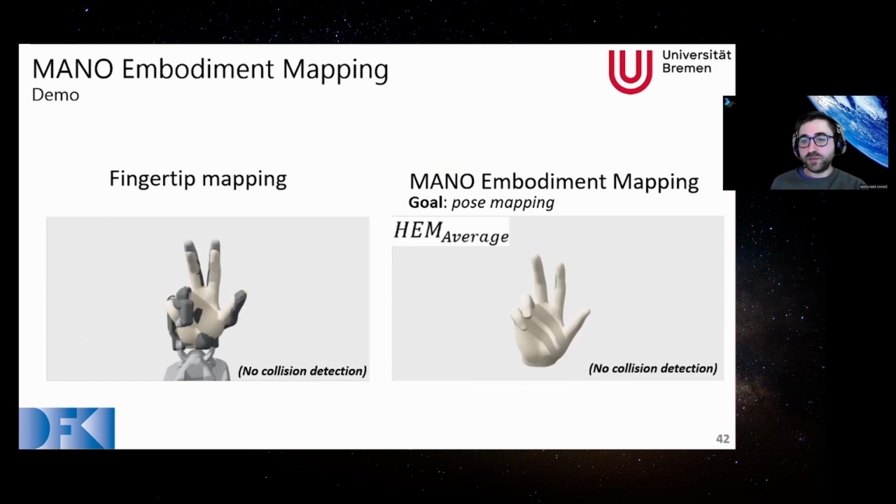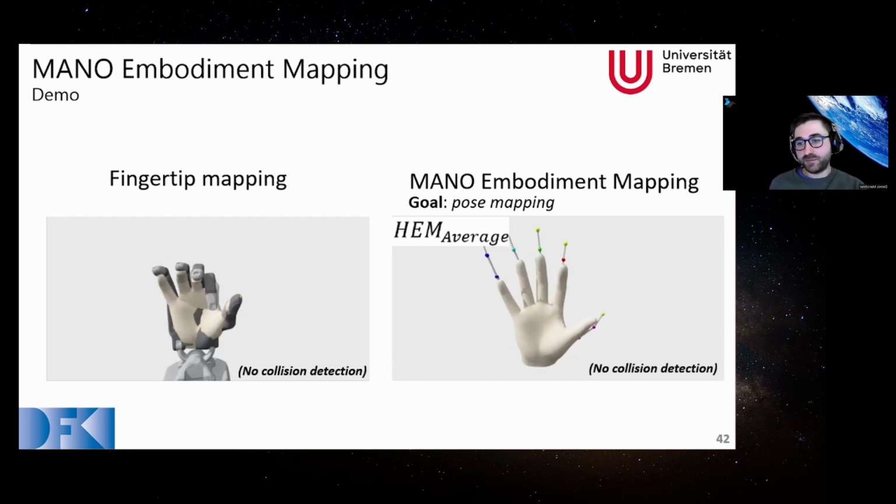Now I show a small demonstration of the actuation pipeline. In the left example, only inverse kinematics was used to directly map the fingertips. The right example uses the same fingertip mapping, but first the average hand embodiment configuration was applied.